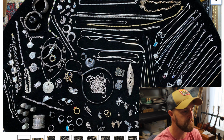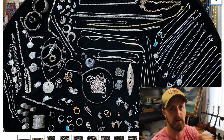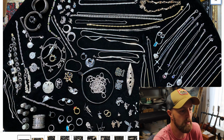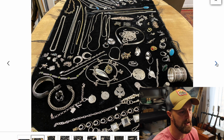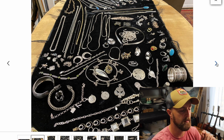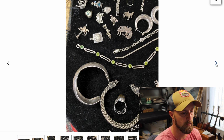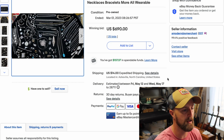It was 95%+ wearable, meaning there's no damage. You can immediately get it and wear it. A decent amount of it was tarnished. I didn't polish any of it because I wanted them to do that if they wanted. And if they wanted to collect it as is, then I would let them do that. But lots of things here. We had sterling silver cuff bracelets, napkin rings, thimbles, bracelets, earrings, rings, necklaces, brooches, you name it. It was a really cool lot.